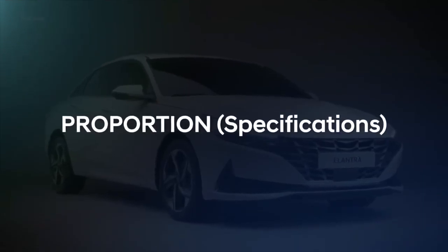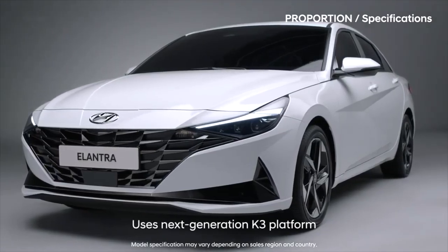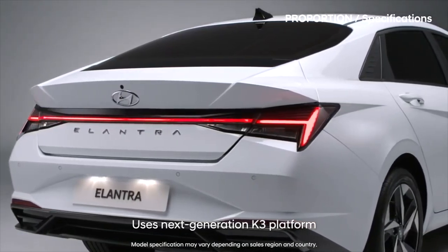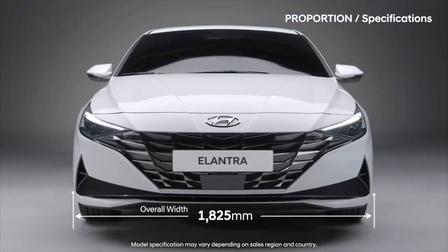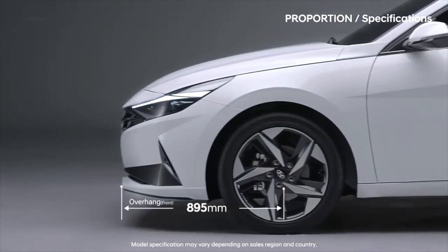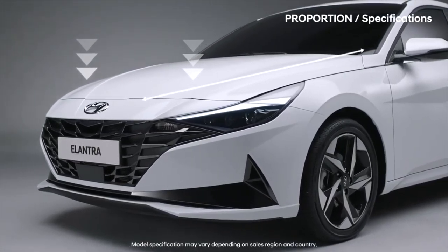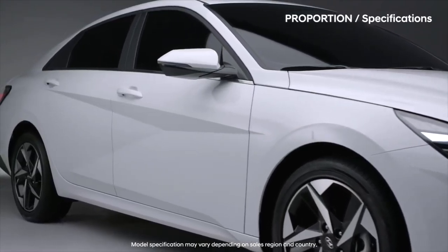Proportion, specifications. All new Elantra's innovative and sporty design is based on the new proportions of next generation platform. The increased overall length and width creates a bold presence going beyond the traditional limits of a compact car. The longer wheelbase and shorter overhang provides a refined sense of stability. The lower and longer hood and the passenger space, which has been moved backwards, suggests a sporty driving.